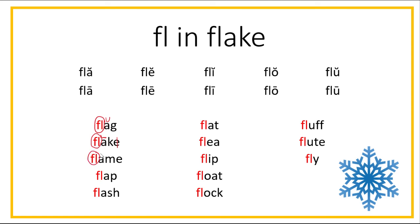Again, circle the special sound. Mark the vowels. There's two vowels. First one's long, second one's silent. Flame. I'm going to circle the special sound and mark the vowel. It's only one vowel. We mark it with a smile. Flap.